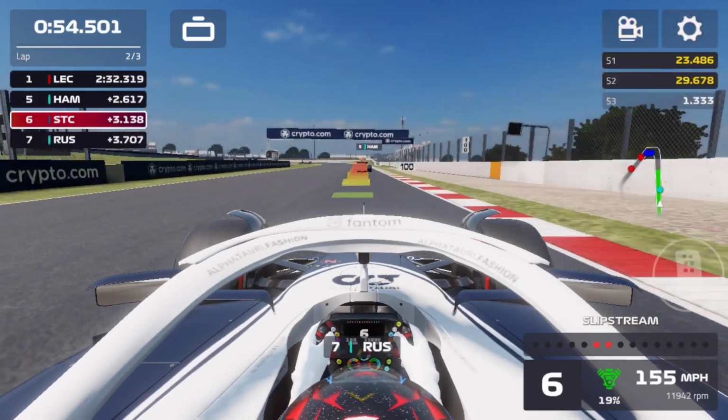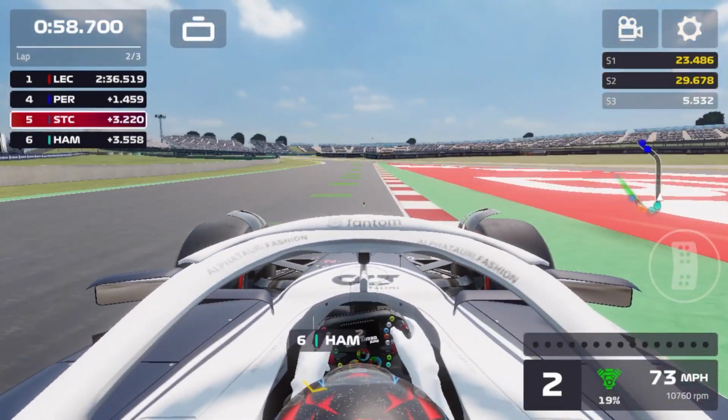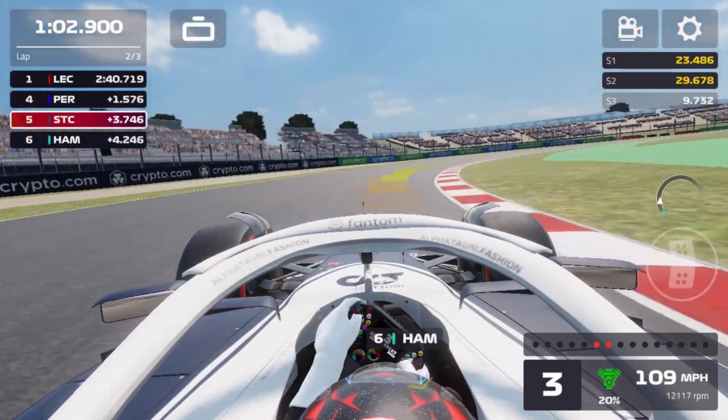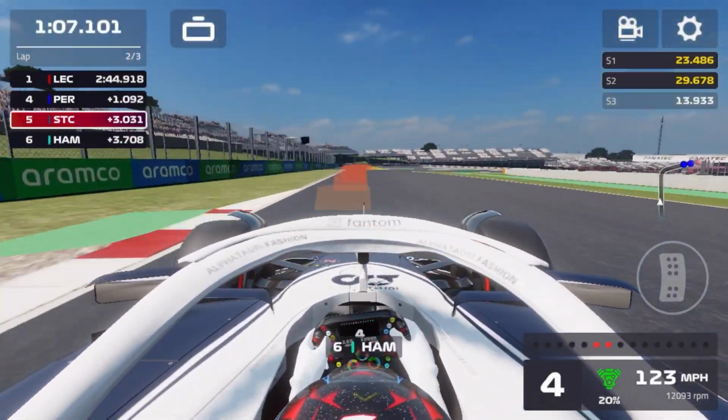Not too far ahead here. Are we able to make a dive bomb? Yes, we are. On the inside we go. That's us up into 5th place, with the Red Bull Sergio Perez just about 2 seconds away from us. So let's hope that we can capitalize on this last lap here.